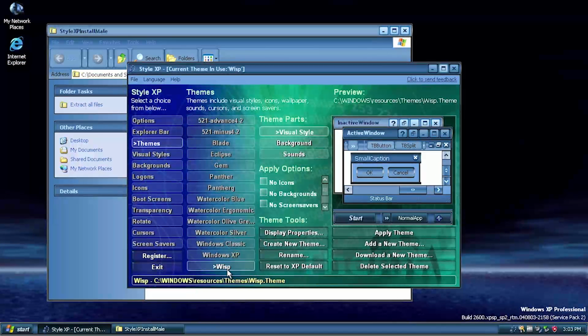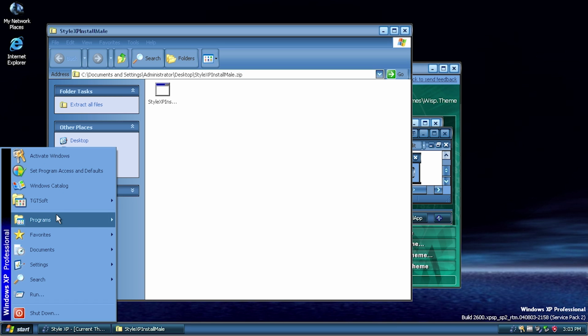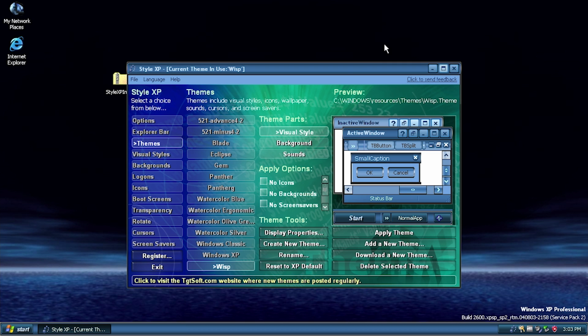So you can see that this Wisp theme is a much bluer theme. It changes pretty much every aspect of the actual OS, in its windows, in the start menu, and even in the context menu, making it blue as opposed to the standard white that it normally is. And it just gives it a whole different look, modifies the buttons. Again, very, very nice. So there's a lot of options in here. Again, each of these themes, and this is very, very nice, you can choose to only apply specific parts of the theme.